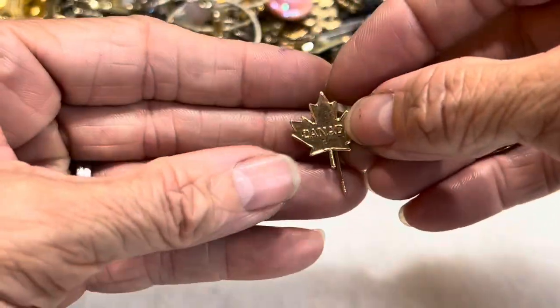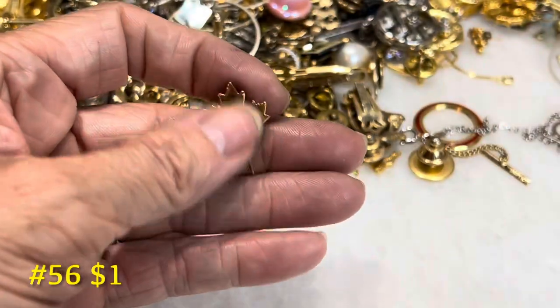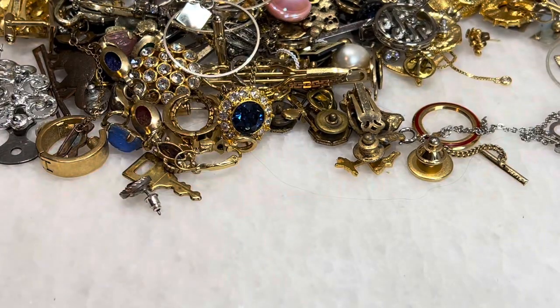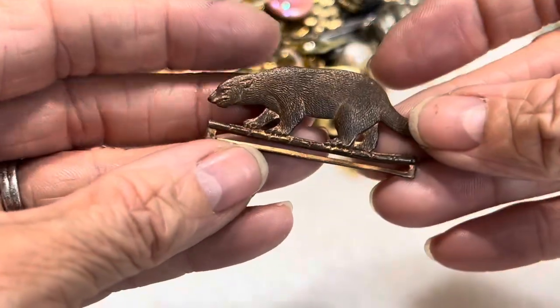Okay, a teeny little Canada pin. Just a plain little pin, I guess you put it on your lapel. I don't know. I'd sell that for $1. Such interesting things in here.